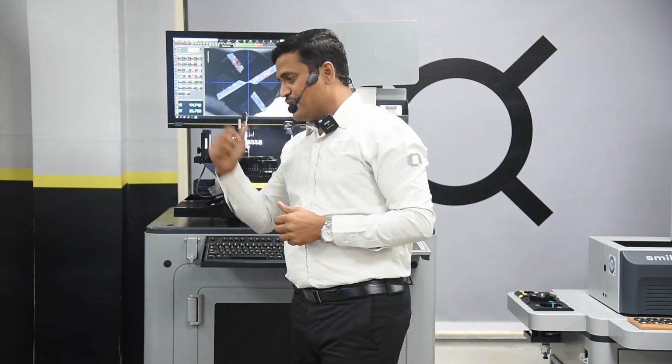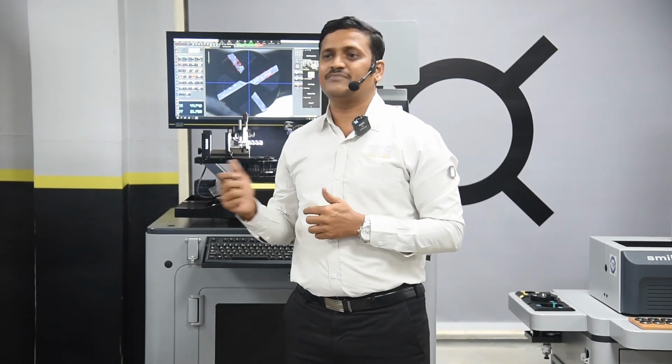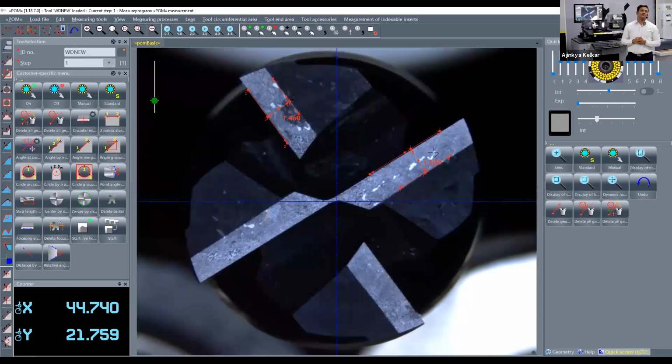next level. Now you're done with the in-process measurement, you found there is some deviation or all is good, then you can go to the next step, which is the final inspection of your tool. Or you can go back to your grinding machine, you can correct it. Certainly we have an interface again with this machine to your grinding machine, you can send the corrections back or you can just correct it directly on a machine.